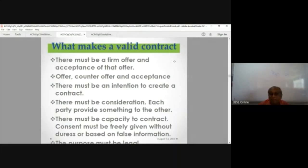There must be an intention to create a contract. There must be a consideration: each party provides something to the other. You are putting all the effort to the benefit of the bank, and they have to pay you the salaries accordingly. There must be bonuses too. If you go above and beyond what is expected from you, the bank should appreciate you. We really appreciate your service.